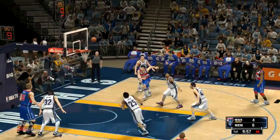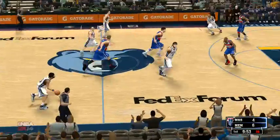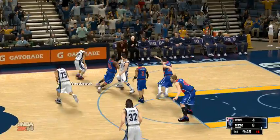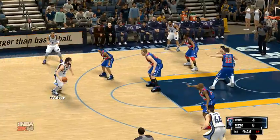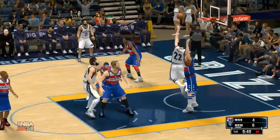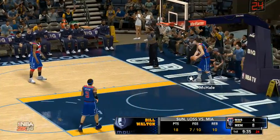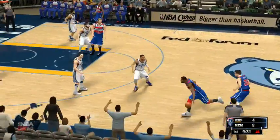Johnson, the pass to McHale, and another miss by Washington. Major defensive lapse right there. I mean, he's not a player you can leave open for a jump shot. You've got to stay attached to him. They're lucky he couldn't punish them for it. Now, here's Walton. He had an 18-point outing in the last game against Miami. And his rebounding in that game, Kevin, just tremendous. He owned the boards. Here in the first, just under 2.5 minutes played so far.